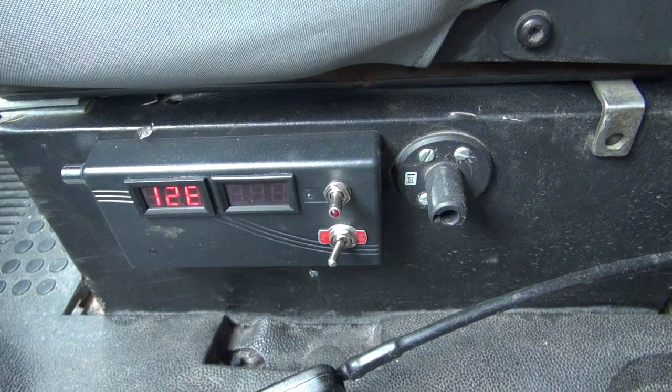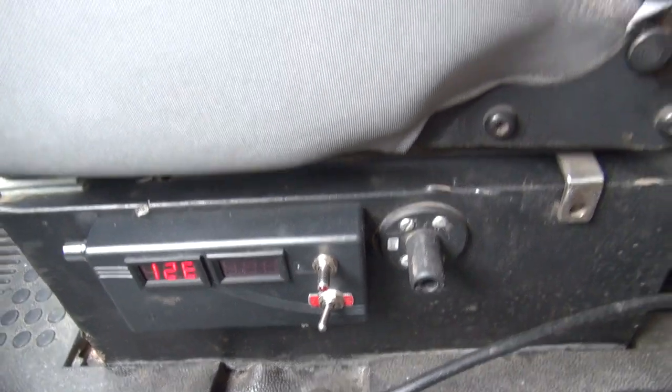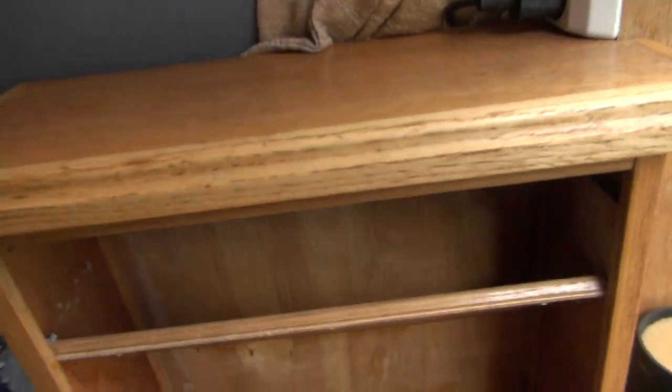under the hood, and 2 large fritidsbatterier in the back, and this enables you to just select either the front or the back batteries. When you're charging, you just plug this in, turn that switch on, and of course you need to have something plugged into the power input here.